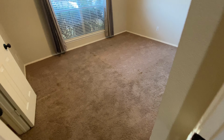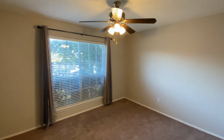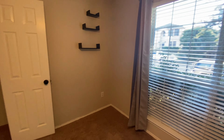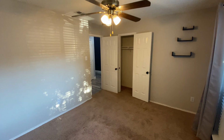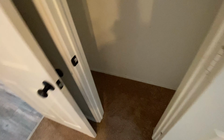As you can see, all the bedrooms are going to have carpet. Very nice bedroom here. We got the mini blinds with the curtains. So very nice in here. Good spacing, good light. And it's just a really good sized room. As you can see here, closet is a good space as well. So very nice.